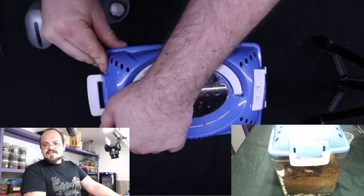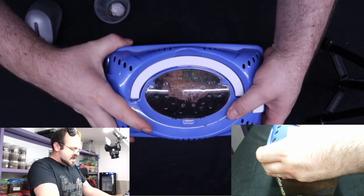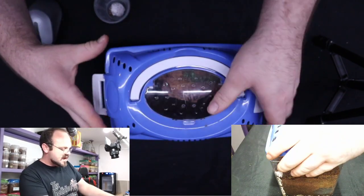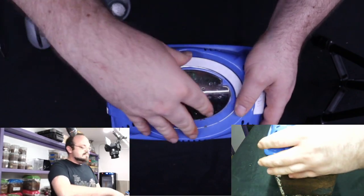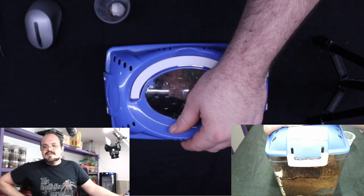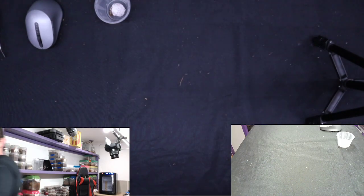Alrighty guys, looks like Freeman's already onto it. What do you guys reckon her egg sac is going to weigh at this stage, given that it is at day 30? I'm going to say 3.6. What do you guys reckon? Freeman's got 4.2.